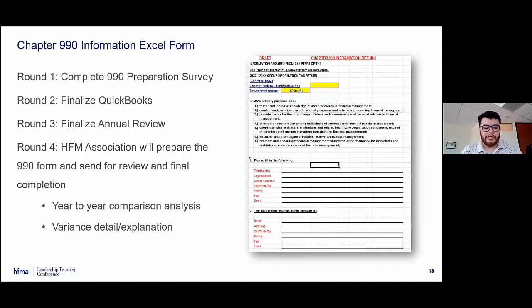In this review, we ask you to review all P&L and balance sheet data information, which will be pre-populated for you. And then, new for this year, there will be a column with variances, and we're asking that you provide explanations for any year-over-year differences greater than $10,000.